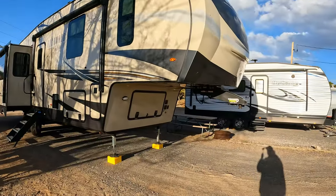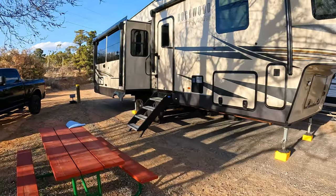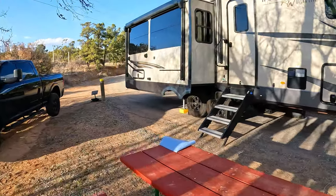This is Rancheros de Santa Fe RV Park and Campground, and the wind is absolutely nuts today. It's a really cool little campground. Let me show you our site like I always do. And here's our site. It's all gravel. It's fairly level, not too bad. Decent picnic table.